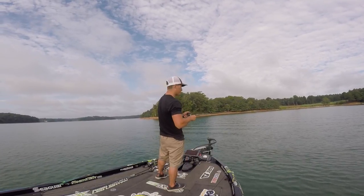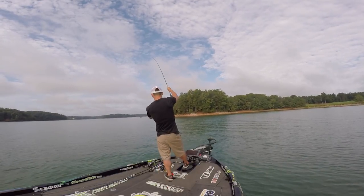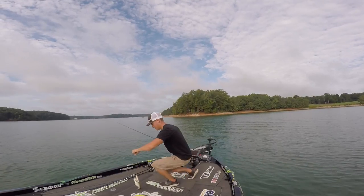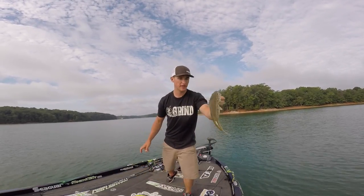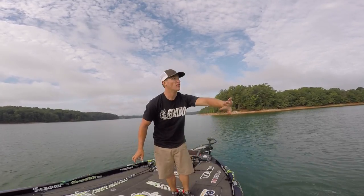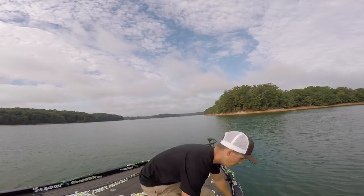There he is, guys. Topwater. There you go, guys. First fish on topwater today. There's all these clouds, so I switched to a bone color. He actually committed and grabbed it.